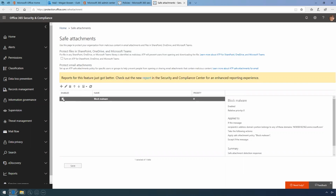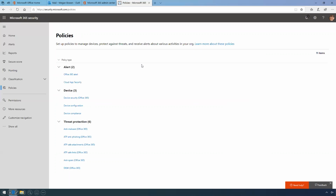Okay. So now we've got a policy that says if an attachment is deemed to contain malware, it's going to be blocked. It's going to redirect that attachment to Megan, who is the admin, and she's going to do whatever she feels she needs to do with that particular attachment. Any questions? Okay. So far, we're good. All right. Moving right along.